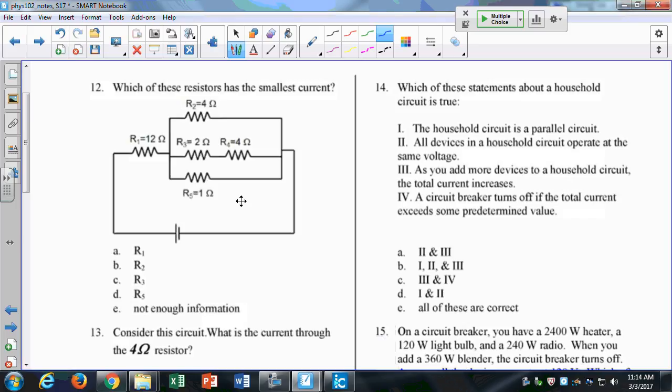Oh yes, I'm sorry, you're right. What did I say? It's either R3 or R4, so that would be C. Okay. You should also be able to take this circuit and calculate the real current by the equivalent resistance. R1 right here, I'm looking for the one that has the smallest current. R1 actually, whatever current is coming off of this battery goes through R1. So this one actually gets the biggest current. All right.